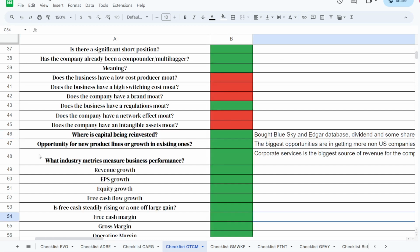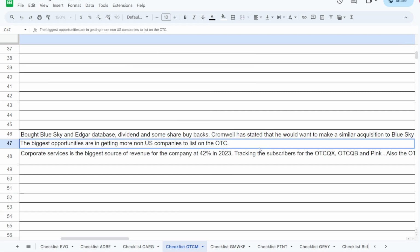The next question that I have is where are the opportunities for new product lines or growth in existing ones? In my opinion, the biggest opportunities are in getting more non-US companies to list on the OTC, because I do think there is a big advantage for a lot of companies to list on the OTC and get access to American investors without having to disclose all of the things they have to disclose on the New York Stock Exchange and the Nasdaq, and also pay lower fees.